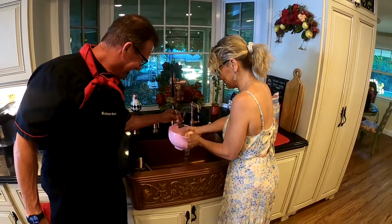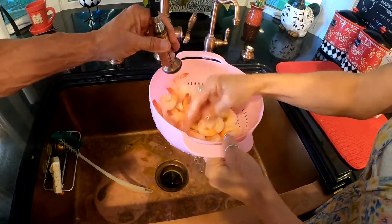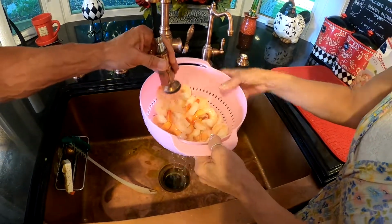So now you see it's already broken apart. It's getting thawed out already because it's all broken apart. See how fast it gets thawed out when you just put a little water on it. Do you have to have it thawed all the way, or does it go into the pot? Mostly, it needs to be kind of soft.